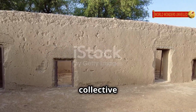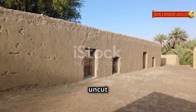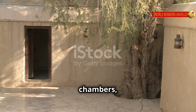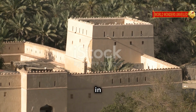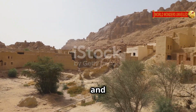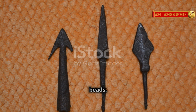A second set of collective graves found at the site date from the Iron Age, and were also built of uncut or rough-cut stone, forming a variety of shapes. These graves were divided into several chambers, each containing the remains of several people. Despite having been plundered in the past, excavations from these Iron Age tombs yielded a number of artifacts, including pottery and stone vessels, dagger blades, bronze arrowheads, and beads.